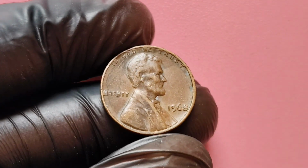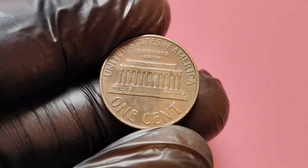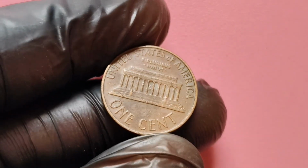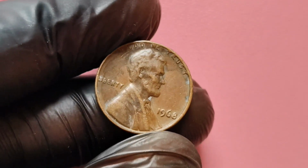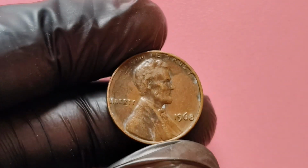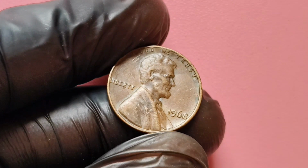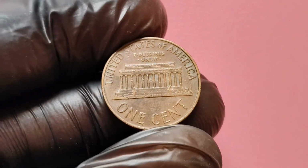Now, let's talk about mint marks. Mint marks are small letters found on coins that indicate where they were produced. For Lincoln pennies, coins minted in Philadelphia do not have a mint mark, while those minted in Denver have a D, and those minted in San Francisco have an S. The absence of a mint mark on the 1968 penny means it was minted in Philadelphia.